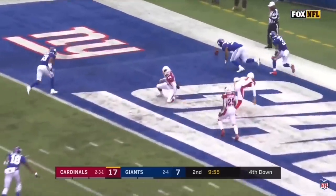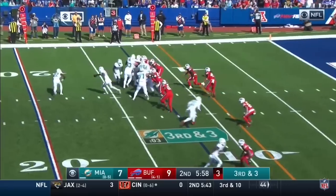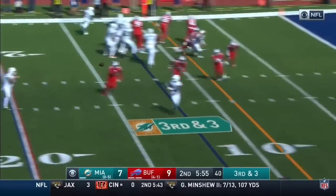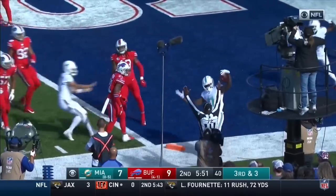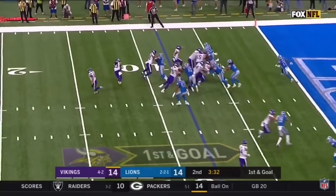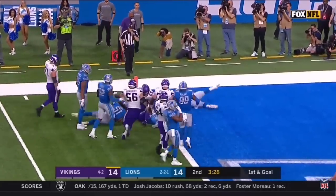It's blocked. And the Giants recover for a touchdown. It's Patrick on the move to Parker. He's got room to run. Parker hit hard around the goal line. Vikings looking for their first lead of the game. And Dalvin Cook is going to provide it right on cue.